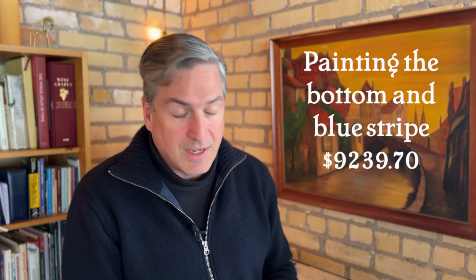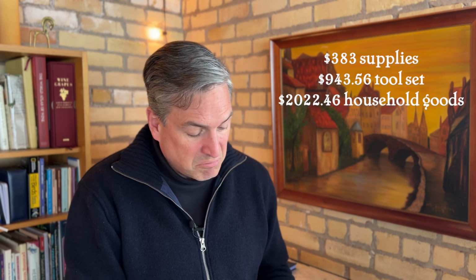But that hull painting was $9,239.70. So that was our big upgrade for 2022. But you kind of needed to do it, and I kind of couldn't do it. So after that, we also paid $383 in various tools, supplies, and maintenance.